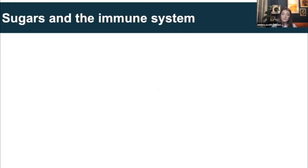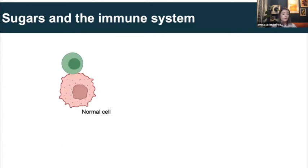So these sugar groups, as I mentioned earlier, are really important for blood groups, and that's because they're really important for how the immune system recognizes your cells as being part of you. What we know is that these sugars are really important on normal, perfectly fine, healthy cells, and a particular sugar called sialic acid is found on the surface of every single cell in your body. So every single cell, normal cells, will have sialic acid dotted around on their surface. And when that immune cell comes over, it'll recognize that sialic acid and go, oh yeah, you're fine, I'm moving on to the next one.